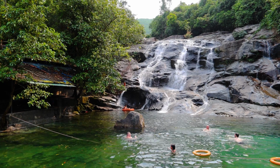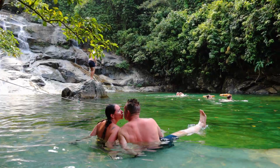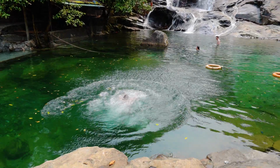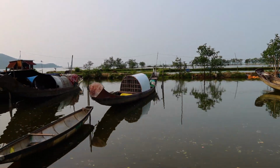And then we stopped at the waterfalls, which were amazing, unreal, weren't they? Just absolutely beautiful. That was in the Bach National Park. It was really nice there, and a great place to go and swim. And then we went through a fishing village where some people actually live on the boats. I couldn't believe that.